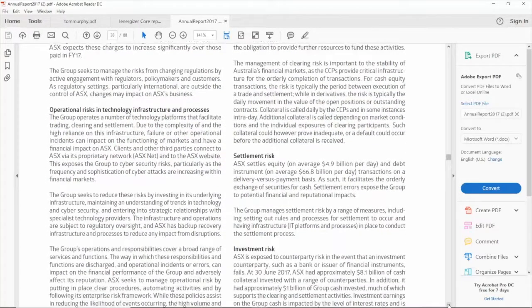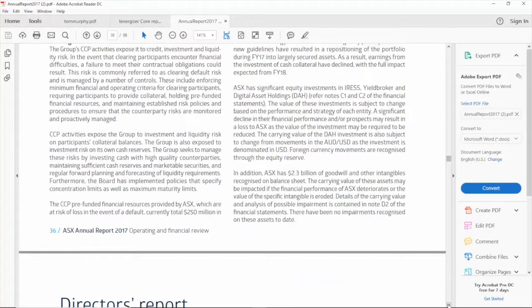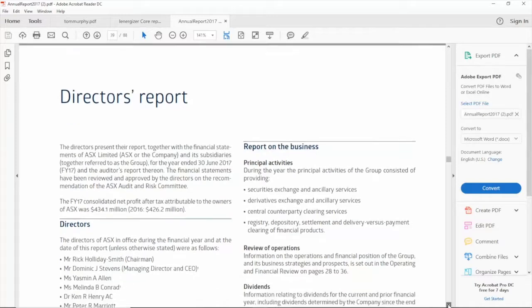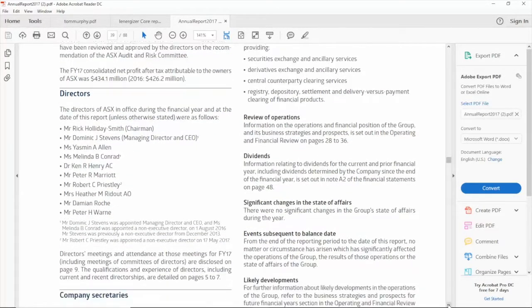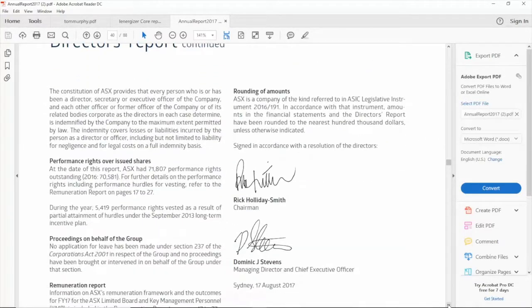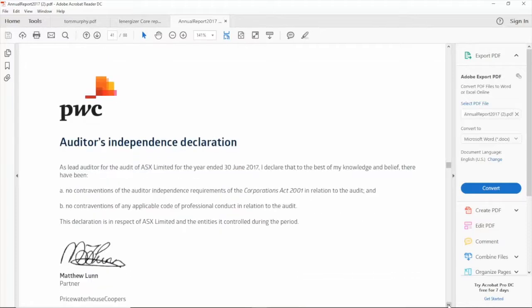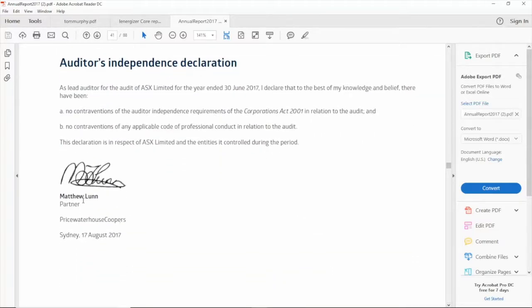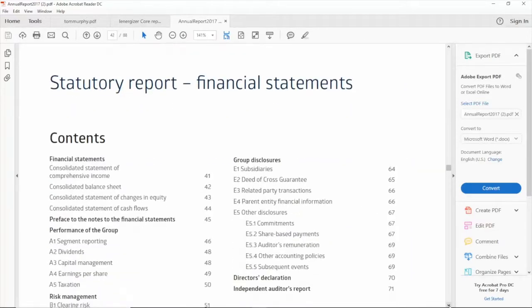But a lot of these are just kind of basic knowledge, common sense knowledge. Director's report. Of course, the directors think they're doing a great job because they're paying themselves so well. Same thing. Auditor thinks they're doing a great job and they have to sign this to cover their butts, so they can't get sued. And then we're to here.